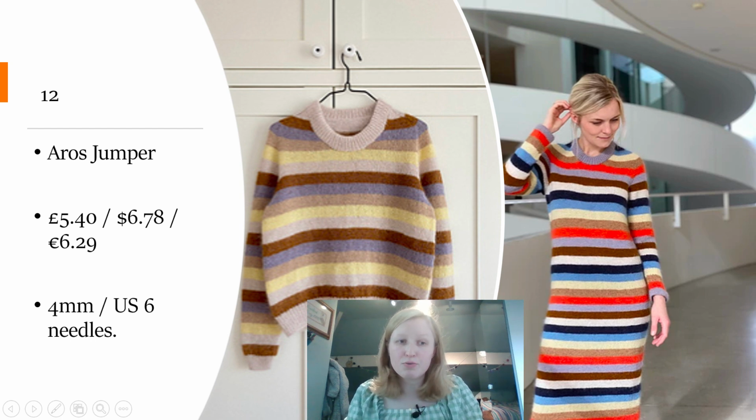This is the Eros jumper, £5.40. Looks like they put a bit of a mohair through, but you could totally make it cheaper just using a solid DK. Looks like you also get the pattern for this fabulous jumper dress. I really like that, but I won't get round to making it. Looks like it's done in the round as well, so that would actually be quite fun to knit.